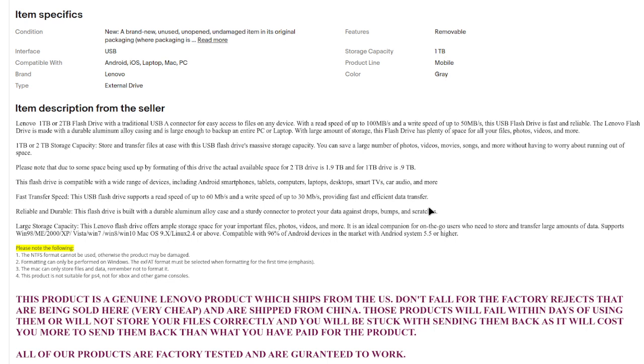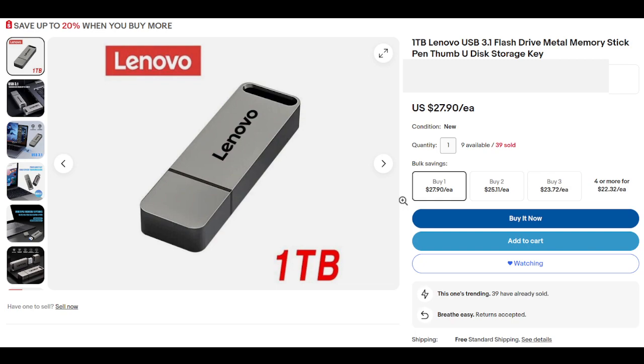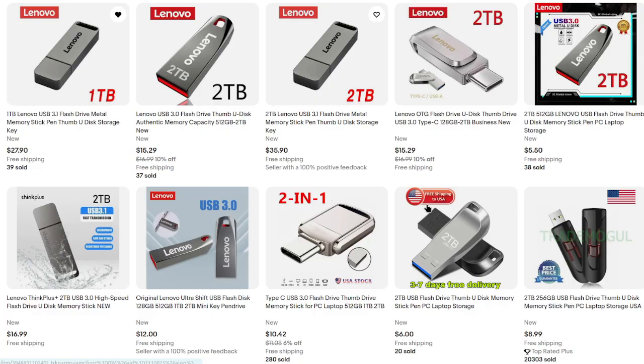This is just another example of fake media, and I'm going to show you. Going back, you can see there's a lot of sellers, and I looked at one that was for a Lenovo flash drive. You can see there's plenty of sellers with similar products that in theory are supposed to be from Lenovo, but they're all fake. 1 terabyte, 2 terabyte drives.